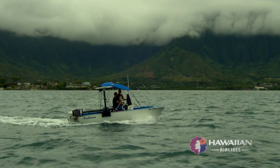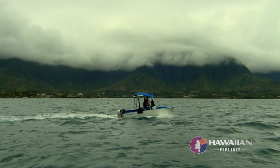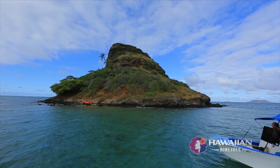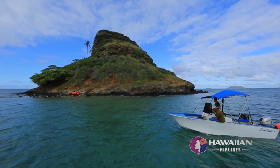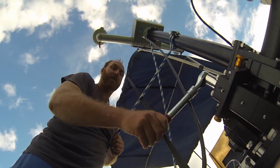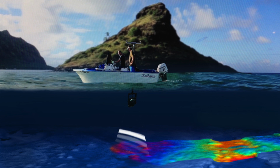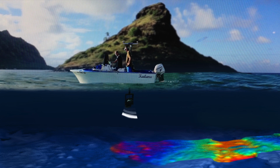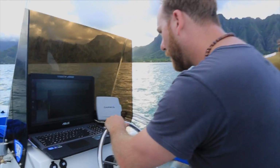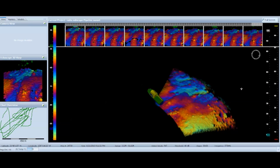Once the gear is mounted on the boat, the team heads out on the water toward their location. When they arrive at Chinaman's Hat, they set about the task of preparing the gear for the scan. The way it works is that the sonar sends out sound waves that are reflected back to the unit, where the images are merged with GPS data and recorded. The team's goal is to collect enough data so that a three-dimensional image of the ocean floor can be created. Looks good.